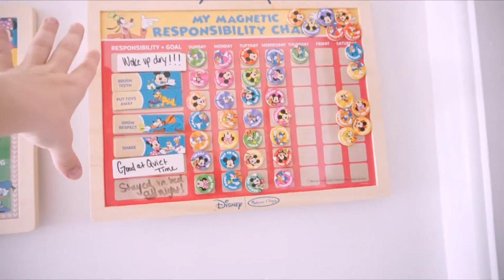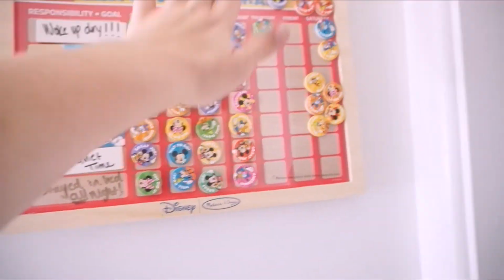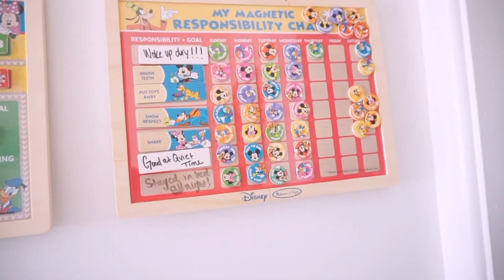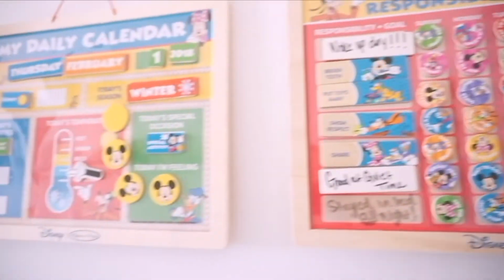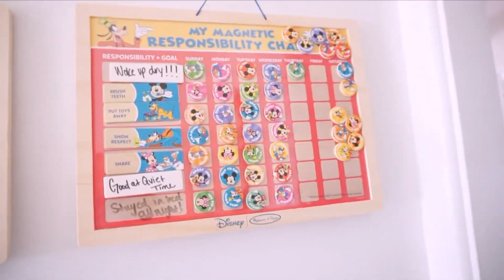I just like to go over what our goals are for the day and how he can earn his pegs. If he earns all of his pegs, he earns $1 a day. You know, we can kind of go over like, okay, you only have 3 more days and then you get to buy this, or you'll have this much money to put in your savings account or your piggy bank. So that's just one thing that we do with the calendar. Mostly we just try to have fun with it. I really try not to be too strict with it or anything like that, because like I said, he's 4.